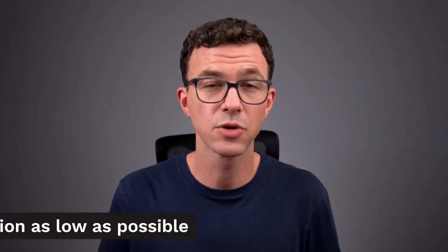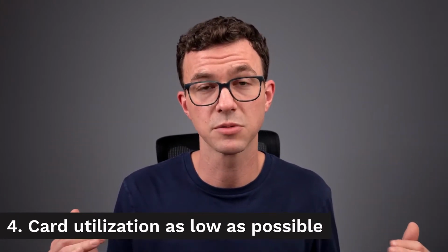Tip number 4, keep your credit card utilization as low as possible. So this is 30% of your score, the second most important factor. So your utilization can change from month to month. If you have a high utilization one month, your score may go down, but if you pay that off, you're going to see your score jump back up. There's no kind of permanent damage by having high utilization for a short amount of time.